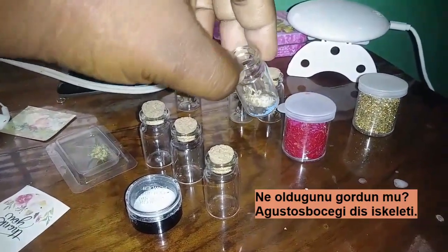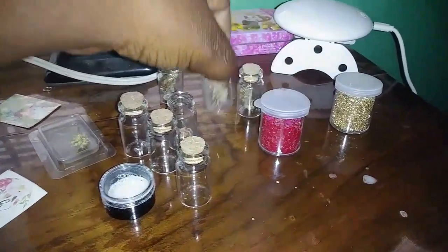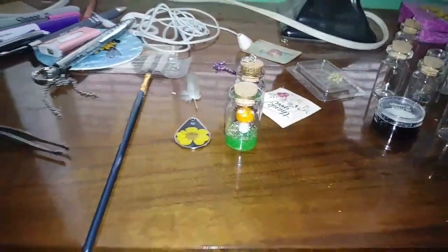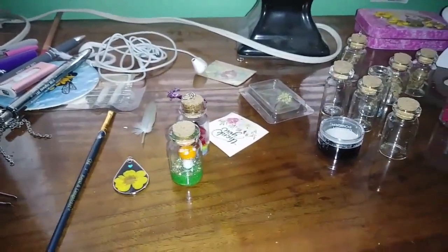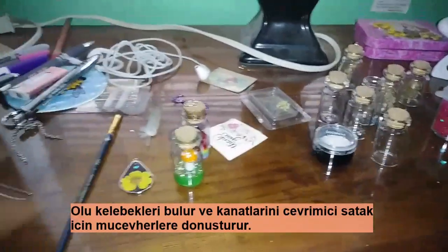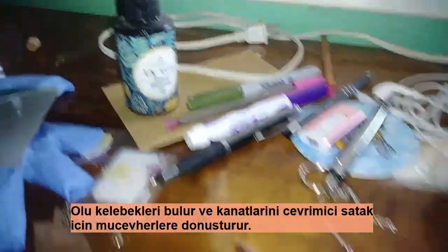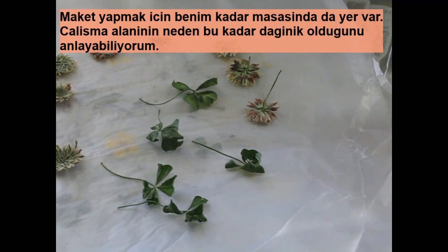Let's see what that is. It's a cicada exoskeleton. People like this kind of stuff, and she's good at it. Look at that flower. Living jewelry. If she finds dead butterflies, she'll take their wings and she'll encase them like this. And she makes jewelry, and she sells it.